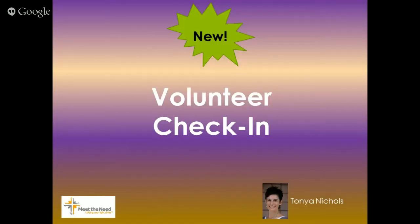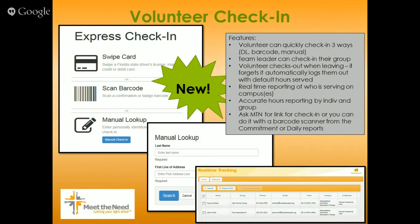Volunteer check-in. I think this is the last section that we have to go over. Volunteer check-in is a great feature where if you have volunteers coming, the volunteers checking in maybe in a 20-minute period before they head out to do something, you can quickly check them in 3 different ways. Through a driver's license swipe, through a barcode.